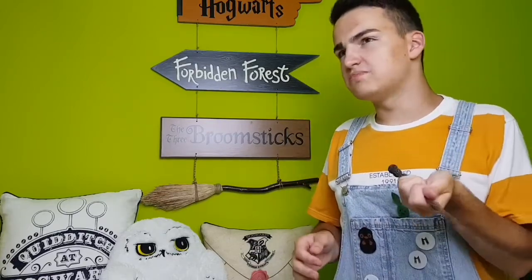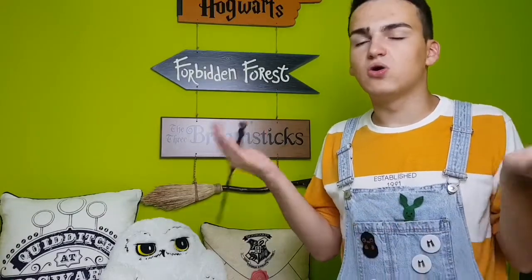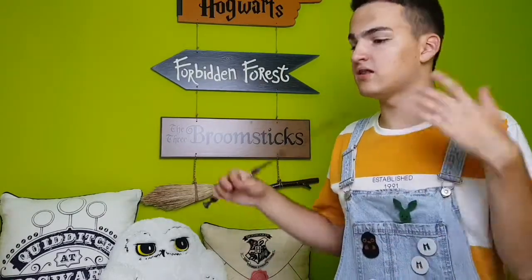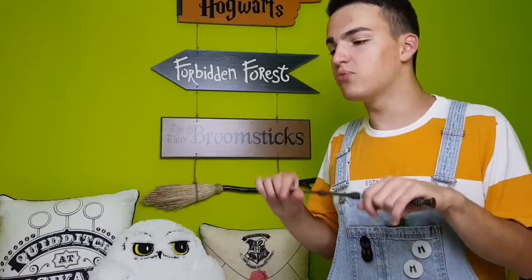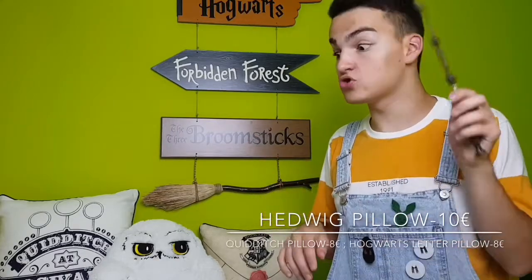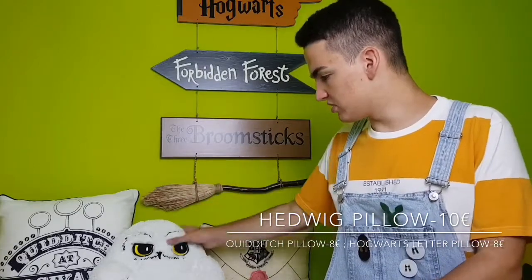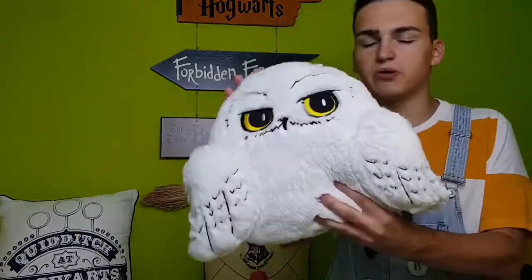Okay, I know it's pretty late, I went to Primark back in January this year, but who cares, I don't care really, and I just want to share this haul with you all. So let's start. First of all, I bought 3 pillows I wanted for ages, and I was so happy when I entered the Primark and the first thing I saw was this Harry Potter Hedwig cute adorable pillow.